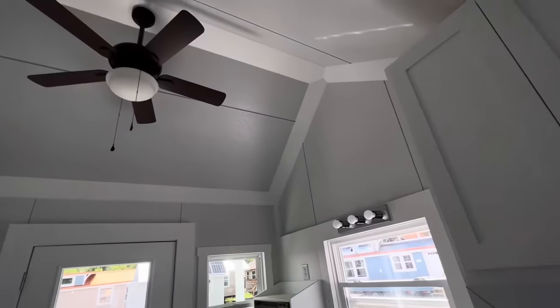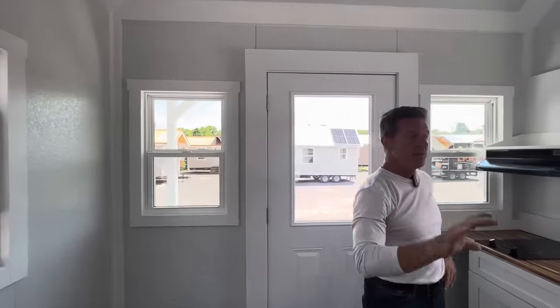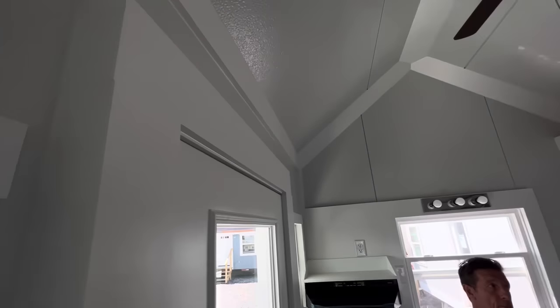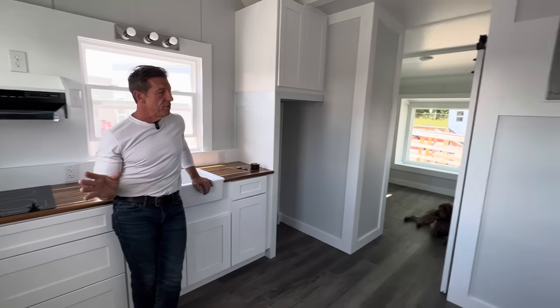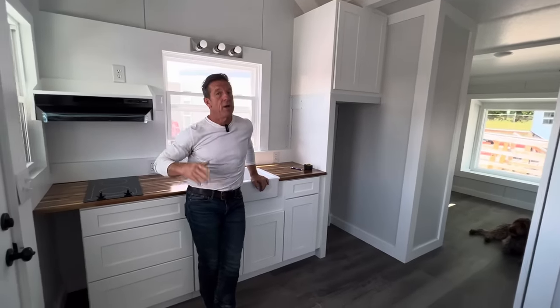I love this ceiling. And it's all this trim. Carpenters have to come in here and trim this. So $49,999, all the panels and all the trim, the heating and air, everything is done. All you have to do is bring in your furniture and your belongings.